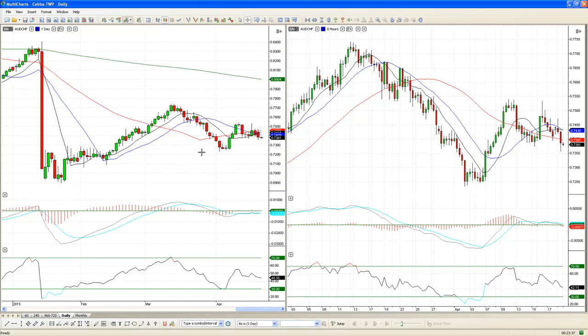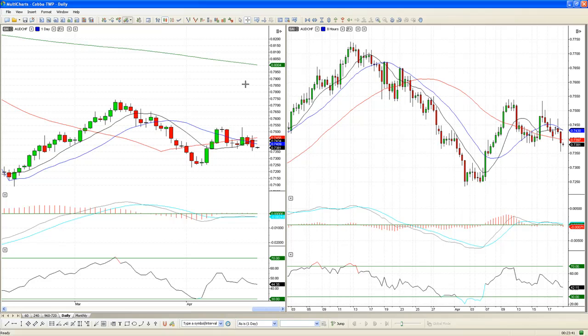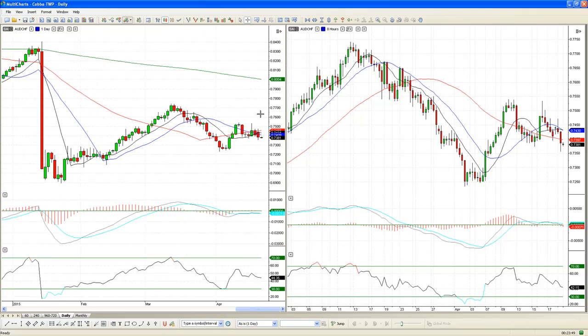Coming to the daily now, and you can also see here, if I just zoom in a little bit, a lower high here. Now we've broken down through here as a lower low. We are now back into a daily downtrend within that weekly downtrend as well.